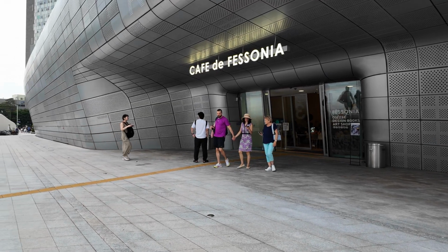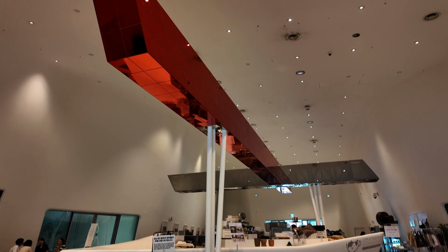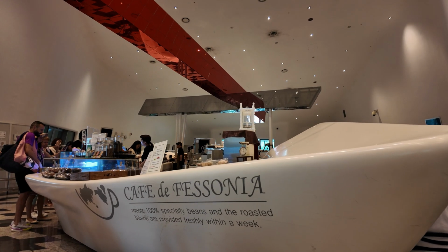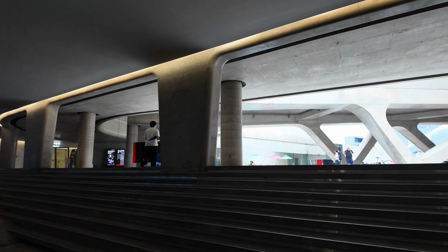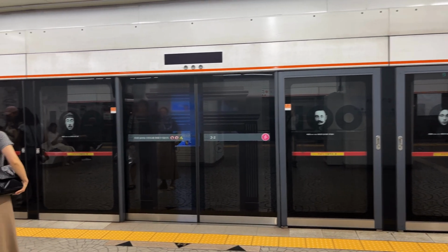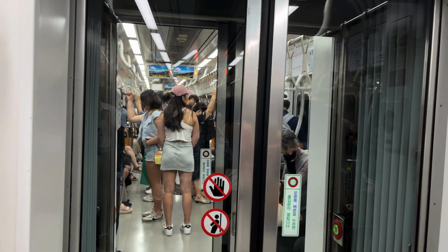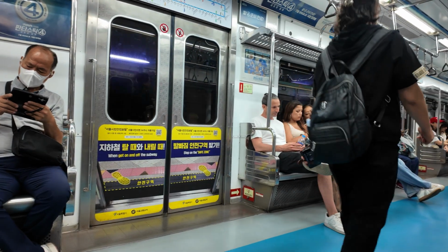Inside the plaza, the Cafe de Faisonia is a nice spot to stop by. What caught my eye was the boat-shaped counter. Dongdaemun is definitely worth a visit. It's also a metro station, so it's super easy to get to. With the metro, you can get almost anywhere. To ride, you'll need a T-Money card. Just remember, you have to load it with cash.